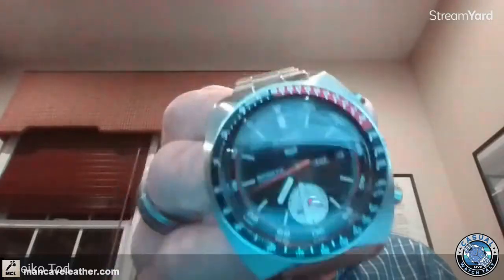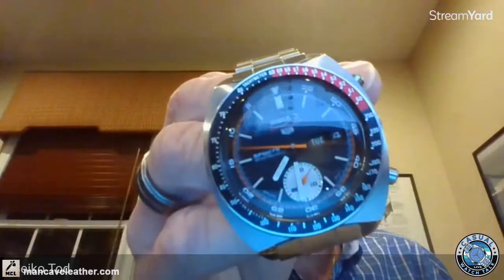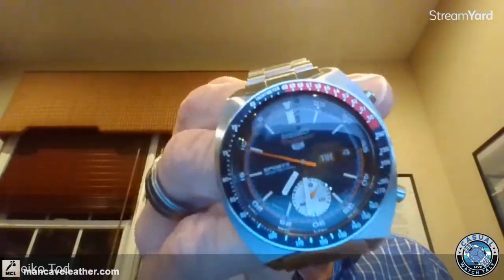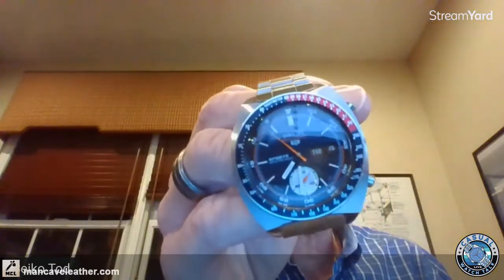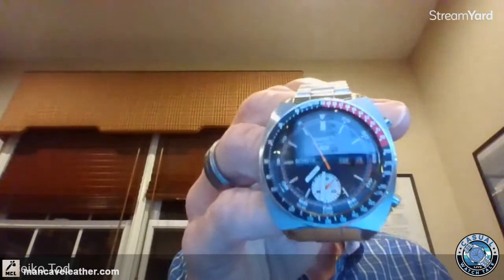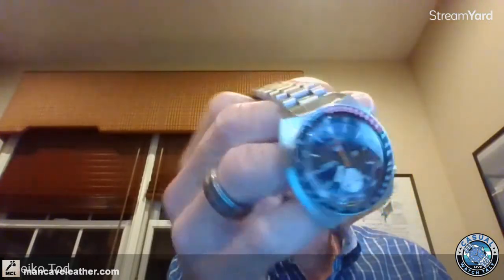Should we do a wristwatch check? In fact, Todd, do you want to kick us off with your wristwatch check? I will. It's a Seiko. This is the 6139. This is the Coke. They call it the Coke because it's obviously red and black. And this was one of the ones made in Japan. It's from 1970, and it's one of my favorite color combinations, even though, again, I'm getting a lot of reflections. But that's what I'm wearing today.